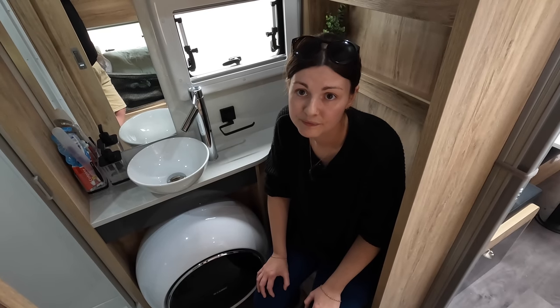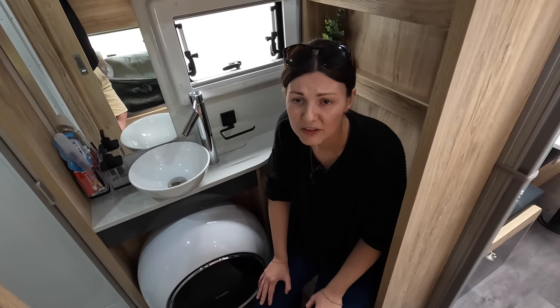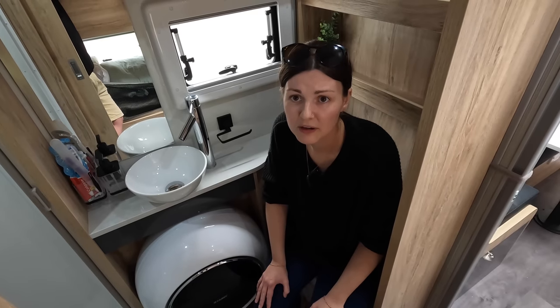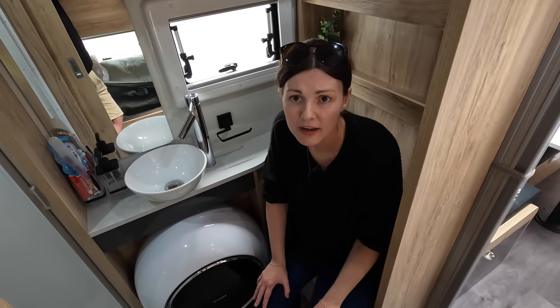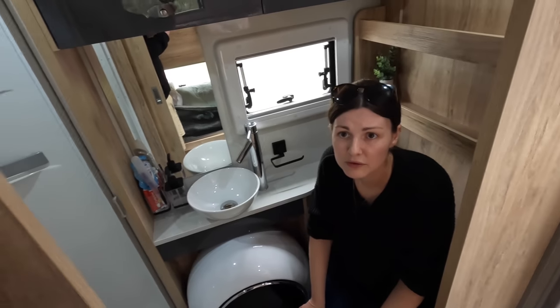We don't have an issue with the cassettes. We're not too worried about emptying them. With the last van, we never thought that it smelled particularly bad. If you're in hot weather, we'd often dose a little bit more of the blue. So our only tip would be only use the blue chemical.